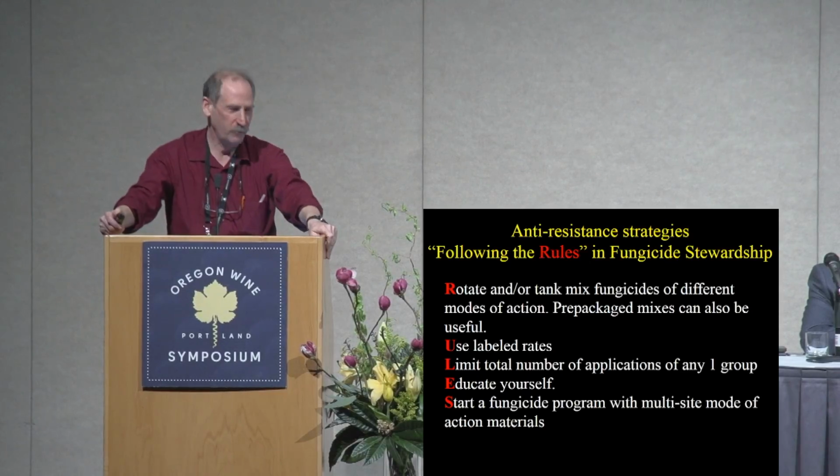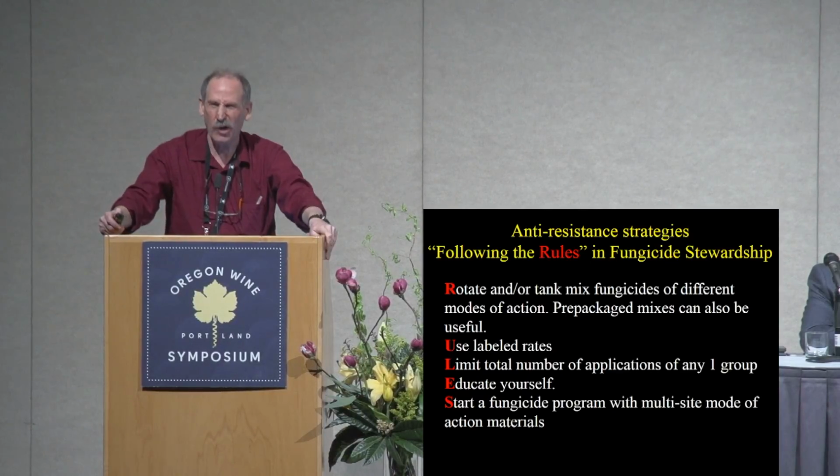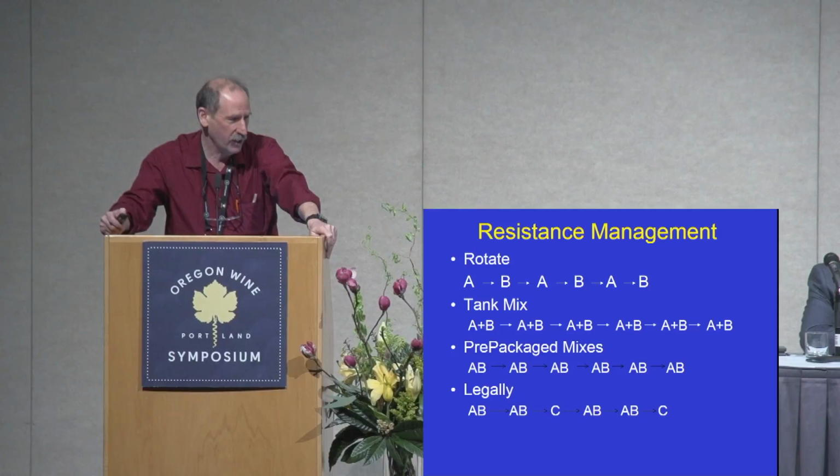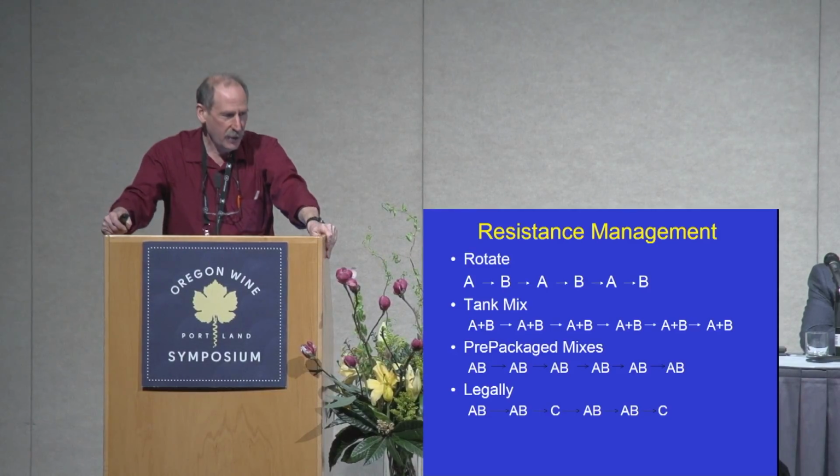E, education. You're here educating yourself. That's great. S, start with a multi-site. Basically, that's starting with sulfur is what we're talking about there. For resistance management, then, rotating is fairly straightforward.